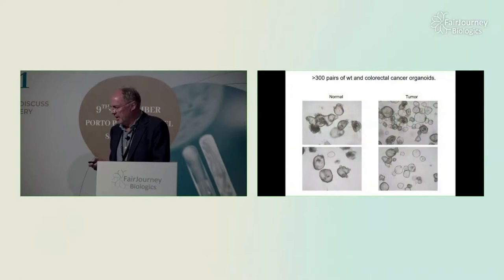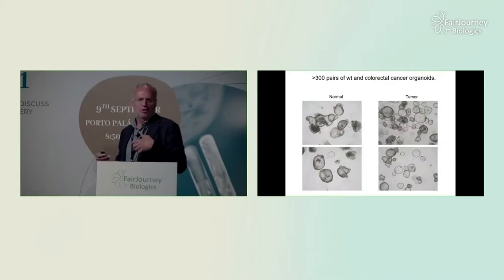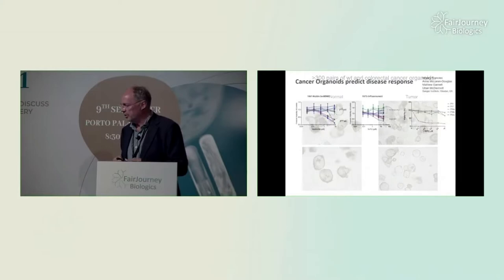And so this is what they look like. On the left, healthy, on the right, a tumor from the same patient. And when you sequence, you can confirm that they have the same mutations as you'd see in the primary tumor, and they don't add more oncogenic mutations in culture.